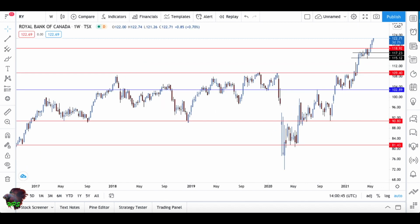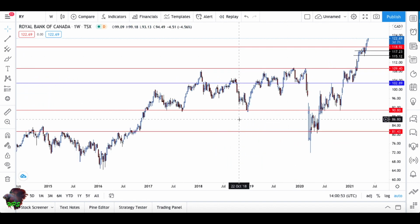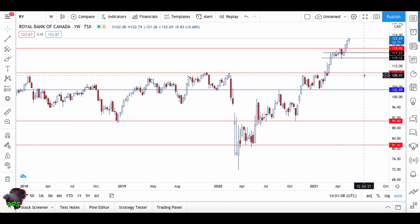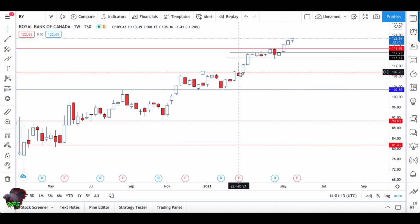Moving on to Royal Bank of Canada, and we can see here on the weekly chart how it was. I'm just squeezing the chart here, and you can see these peaks here, and you can see that this 108, 109, 109.37 area was actually the most important area for the market to break out. And after we did, we just moved on and we took off. However, having said that, you would say, okay, but that's all fine, but how do I find the trades now? It's above here, and it's not pulling back. Well, this is how you do it.